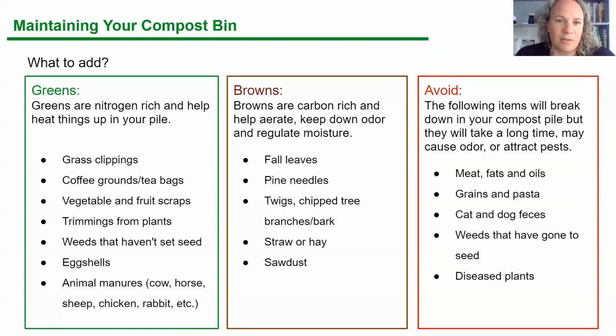The browns in the pile are the carbon-rich materials, and these are dried leaves, hay, straw, drier materials that are very high in carbon. These help to aerate the compost pile. They're not as wet as the greens material, so they help to add bulk to your compost and help air to move around in the compost pile. They also help to keep down odor, and because they are drier, they absorb some of the moisture that's coming out of those wet green materials.